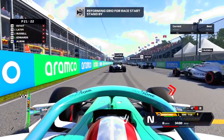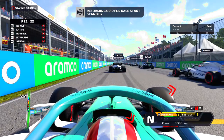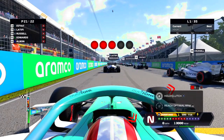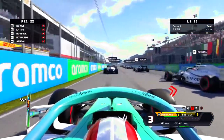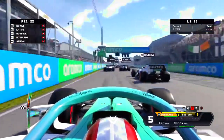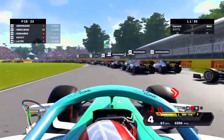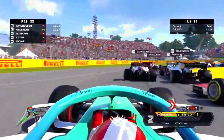So now as we get back to the grid here, we are going to be awaiting 5 red lights. Starting on the soft compound tires, we're going to see exactly what happens. Like I said, the vehicle is not feeling as good as it did in the first couple of laps of Azerbaijan, but nonetheless, we are underway here. Wheel spin for Russell and Latifi ahead of us, and as you can see, we already seem to be on the back end of just raw power, but we're going to go for a dive on the inside, try to gain a couple of positions.